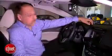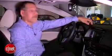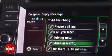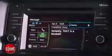Now, once you get it, you can reply with canned responses only. There is no sort of voice dictation, free-form reply, which also limits the system. It blocks out reading while you're driving. That's why you have text-to-speech. Message.